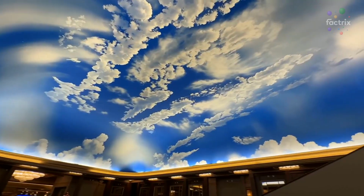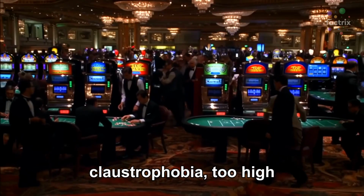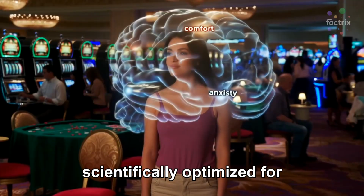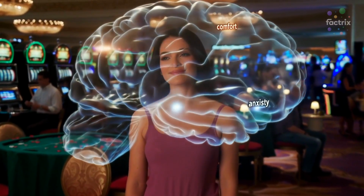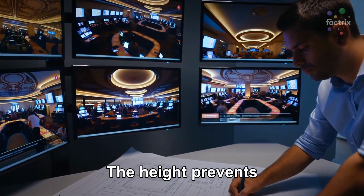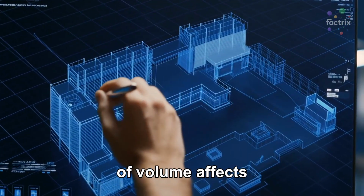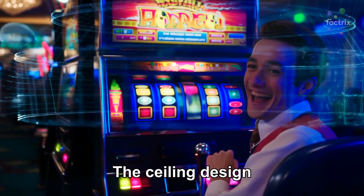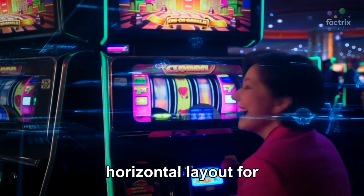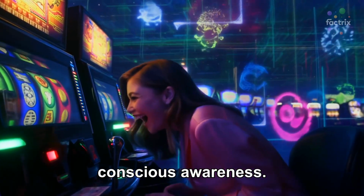42. Casinos use specific ceiling heights calculated to create energy without discomfort. Too low creates claustrophobia, too high reduces intimacy. The spatial volume is scientifically optimized for psychological comfort and extended stays. The ceiling design balances openness with coziness to maintain the ideal emotional state. The height prevents oppressive feelings while maintaining energy through contained space. The architectural psychology of volume affects subconscious comfort and duration. The ceiling design is tested and refined through player behavior analysis. The vertical dimension is as calculated as the horizontal layout for psychological impact. The spatial engineering operates completely below conscious awareness.